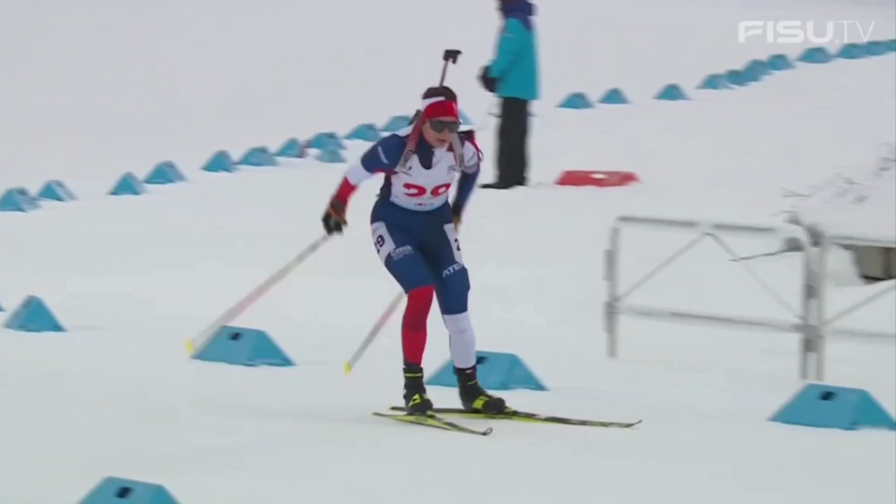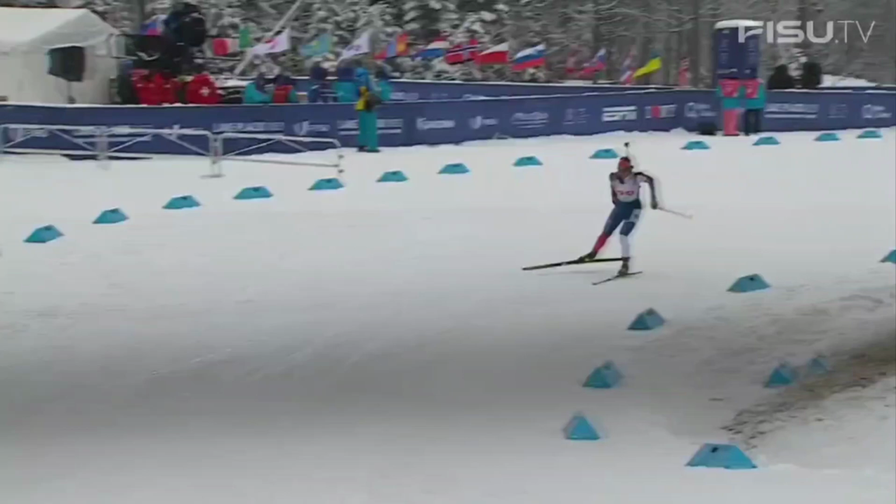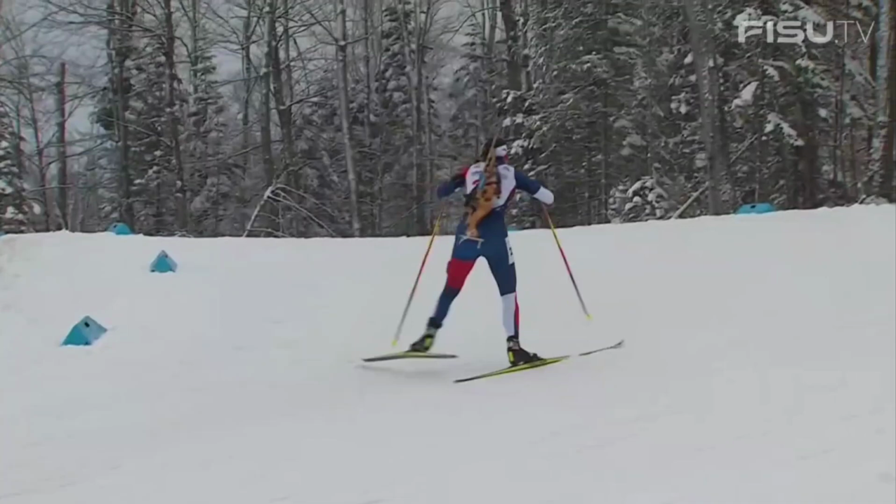Out of the stadium in 5th, 29 is your silver medalist position, 50.9 seconds back of the Canadian. I think the Canadian has pretty much the race sewn up. Nobody really is challenging in the late field. So Teresa Yandova challenging the Canadian, Chalo Russo, who has the lead.